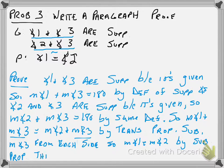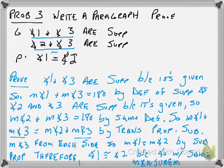And then therefore angle 1 is congruent to angle 2 because angles with the same measurement are congruent. Okay, so it's a little bit rough writing a paragraph proof. I'm not a huge fan of them. Statement reasons are what we're going to concentrate most on, but I want to expose you to paragraph proofs so they're not a huge shock as you go through this and take that exam.